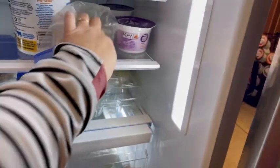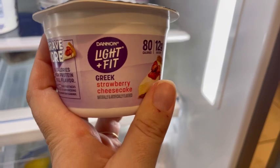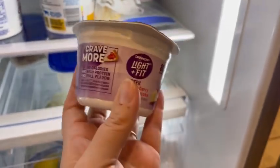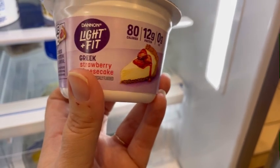I need to amp up the protein. I have no idea how much protein is in that. I think I'm gonna have one of these Light and Fit strawberry cheesecake yogurts. How many? Oh yeah, 12 grams of protein. That's pretty good. So that is going to be lunch.